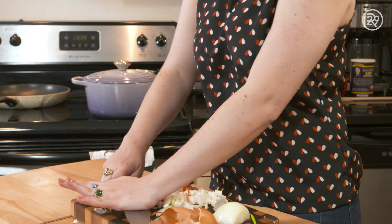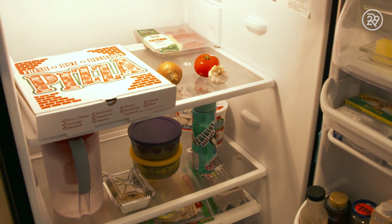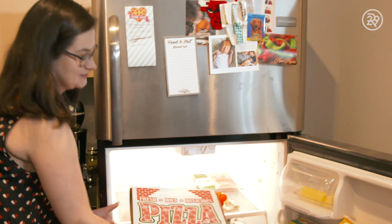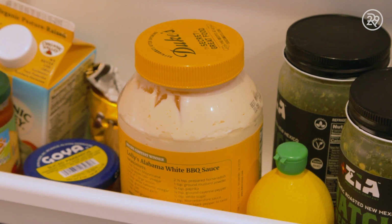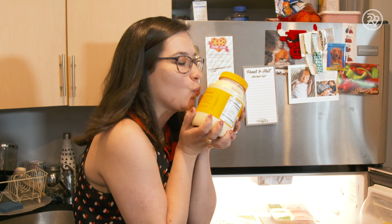Even more than I am a cook, I'm definitely more of an eater. I also am a food writer, so I'm constantly reading and writing about new food trends and stuff, and so that's inspiring to me. I usually have leftover pizza in my fridge. I eat pizza a lot, at least 3 times, 4 times a week. There's usually an old pizza box in my fridge. And then I always have mayonnaise in my fridge because I think it's a very important condiment and you can put it on almost anything.